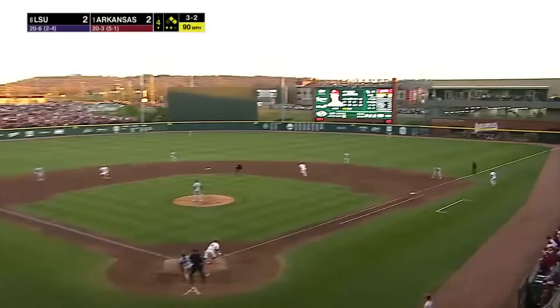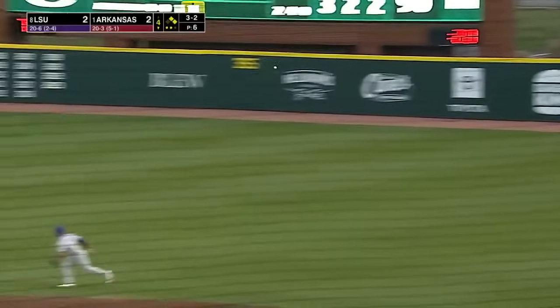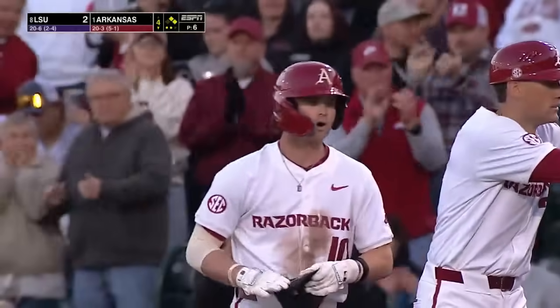Turned down big money, and he lasers one to right field. That'll get at least one home. White scores. Wilmsmeyer stopped at third. And Arkansas back in front.